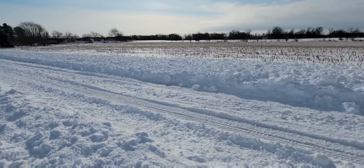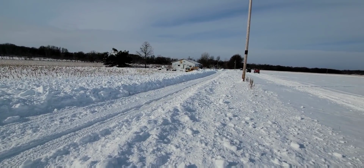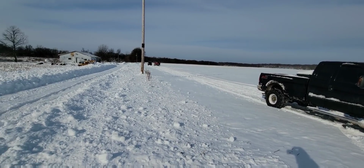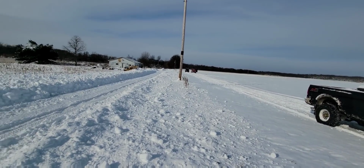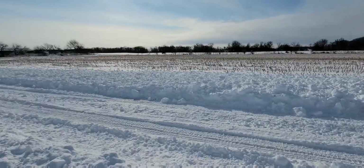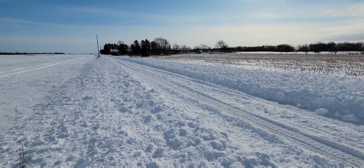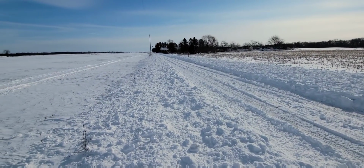Well, we got her opened up, so now we're going to try to widen it out a little bit. You're probably wondering why they don't just drive out in the field. Well, it's not their field to drive in. They're worried about when it thaws, it's going to be a mud mess, so they want to get this driveway opened up. So I'm going to go ahead, set the camera back up, and we'll get her widened out some.